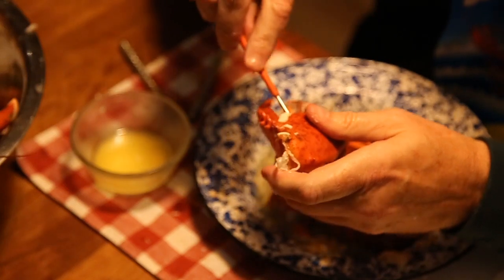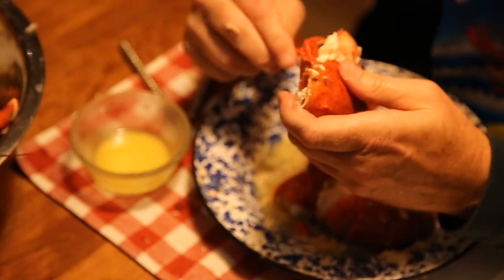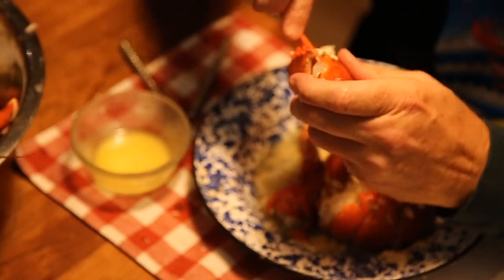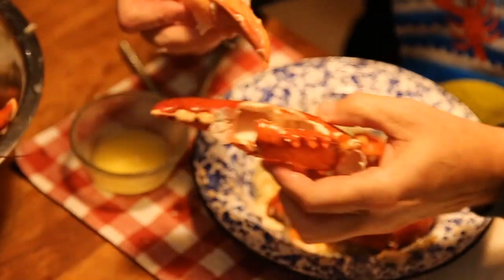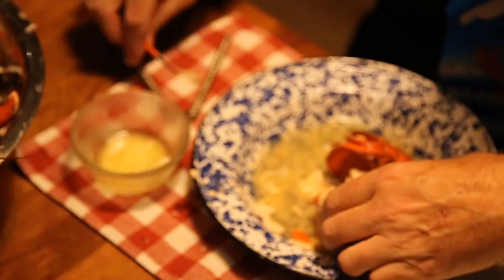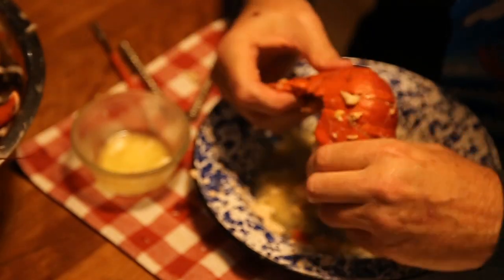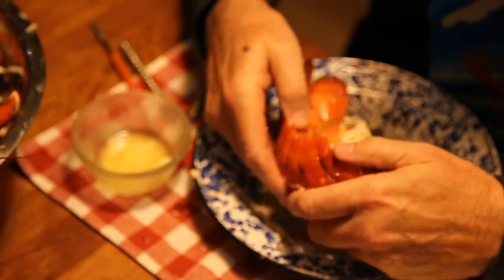Almost. Almost. Okay, here it comes. There, it's claw meat. But as you can see, it's much bigger than the soft shell claw. And that shows the difference between hard shells and soft shells. So we ate the claw, and now we're working on the tail.